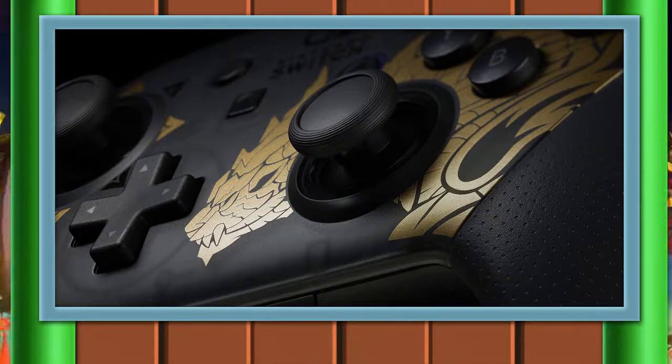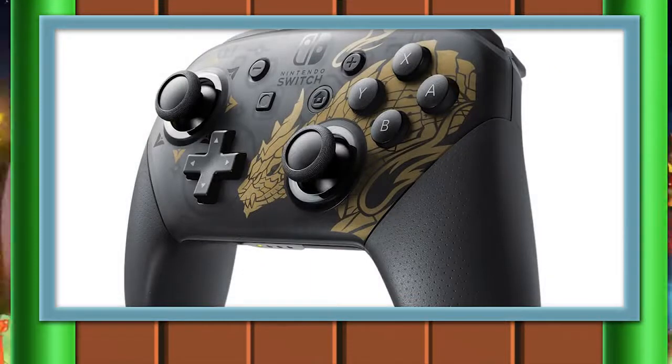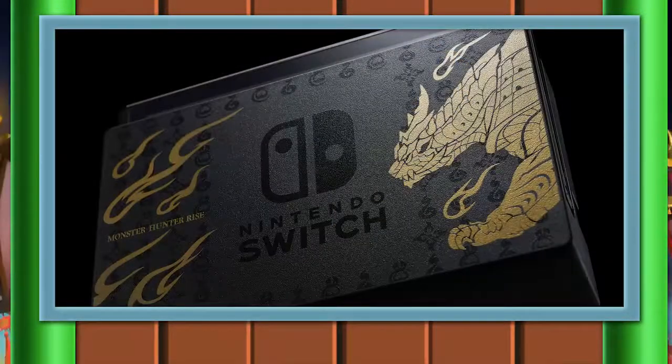Why Nintendo waits so long to put these out, I have no idea, but this one really looks nice. Once again, we have Magnamalo right there on the front. He's gold, and overall, I'm really, really liking this thing. Once again, this was only announced for Japan, so at this point, stay tuned. We're still waiting to see if this thing is coming out in the States, but really at this point, it could be anybody's guess. If you do want to pick this up, if you're in Japan or you want to import it, it's coming out alongside Monster Hunter Rise on March 26th.